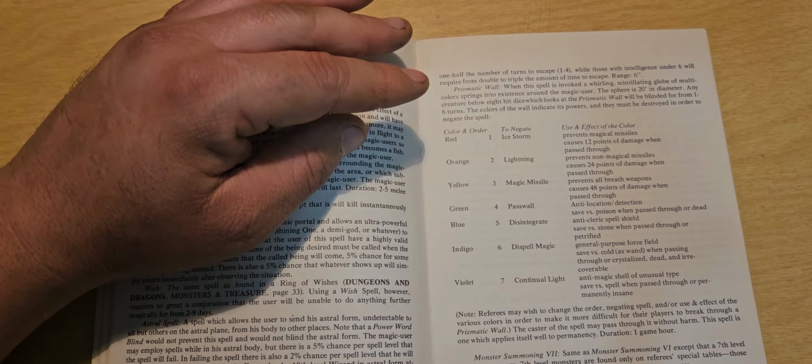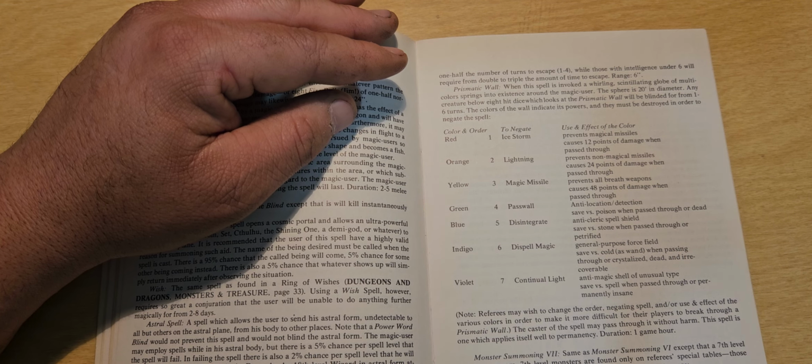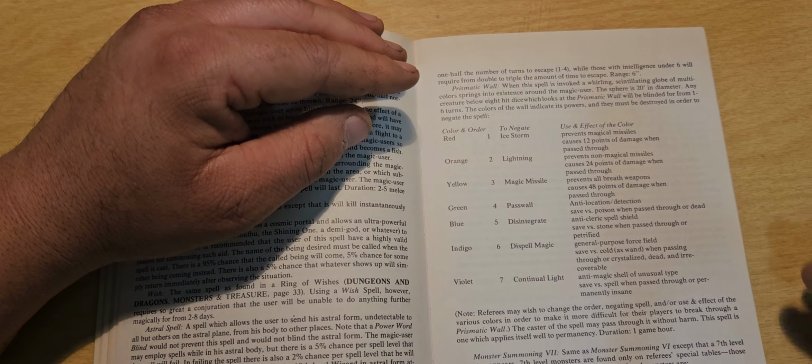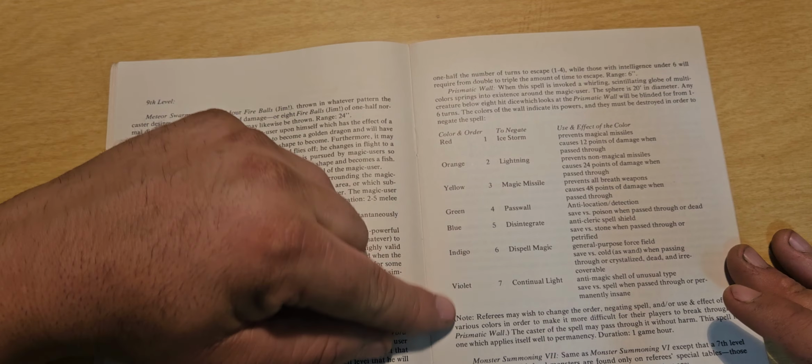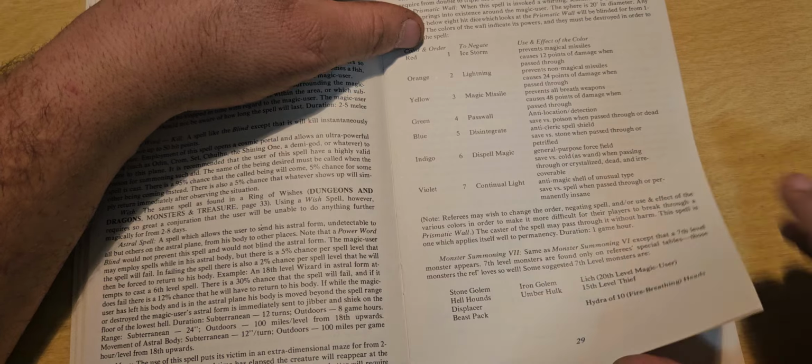9th level spells. Please note that you can literally get a free version of this if you go and look up the lawsuit between Dave Arneson and Gary Gygax / TSR. More information there.